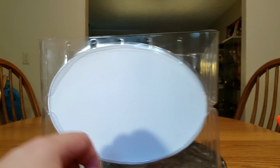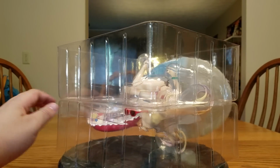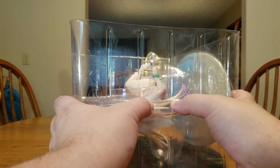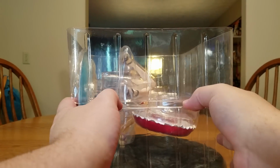So, some tape there. Spin around to the other side and some tape there. And top is tapeless. Pop the blisters open on one side and then the other side.